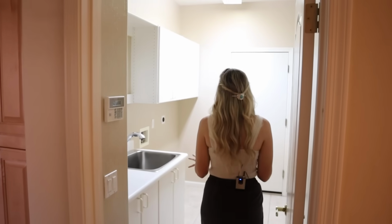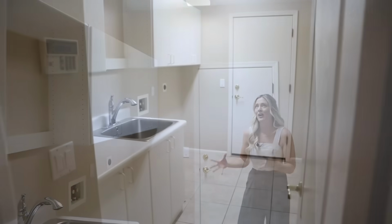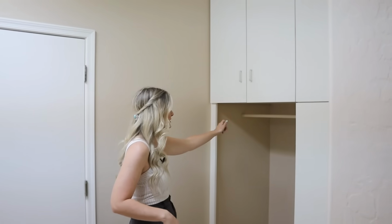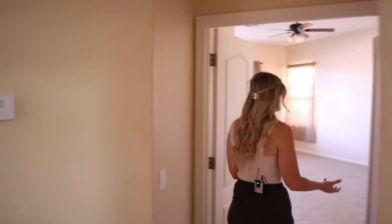And then in here we have the laundry room, which I'm actually really excited about. I've never had a laundry room that's this large before, and we even have a sink, so that'll be really nice. And we have an area over here to hang some clothes. This will definitely be a makeover later on, but it's nice that we have so much space to work with. And then coming out of the laundry room, you then have the primary bedroom.